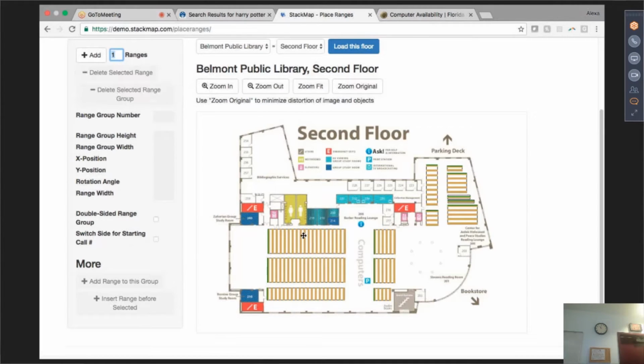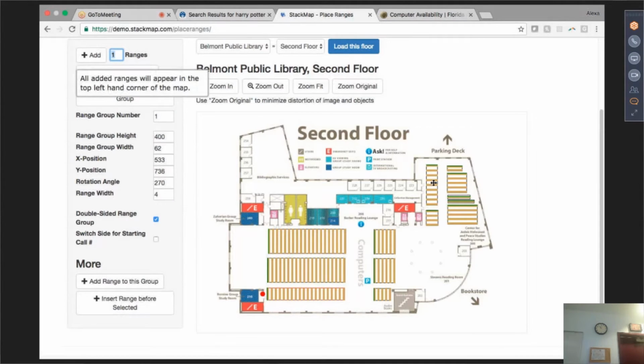So as you can see right here, I have a lot of ranges. This is a very collection-heavy floor. In order to add these, this only took about 9 steps because these are all added in one shot. I'm going to show you how to add another set of 20 ranges. All you do is you go up here, add 20, click add, populates in the corner. From here, it's kind of like Publisher in that you move and drag and drop, and then you would put them onto the floor as they would be in your library. And you know your library's bird's eye view. This is done pretty simply. From there, just throw these on here as the floor is set up.